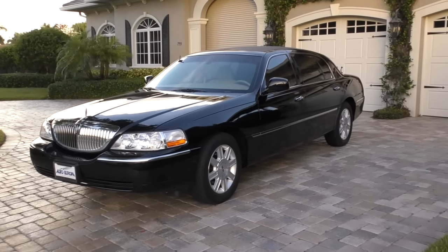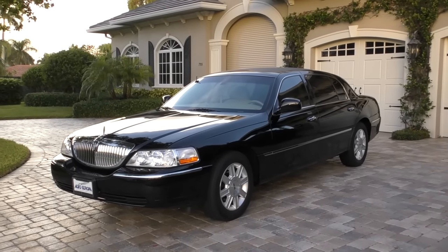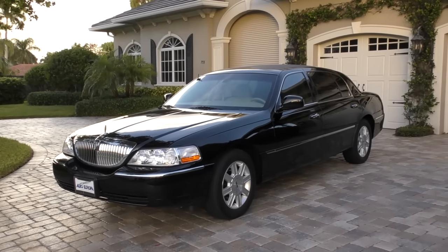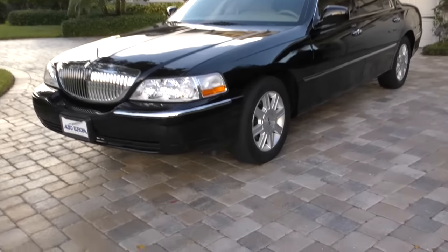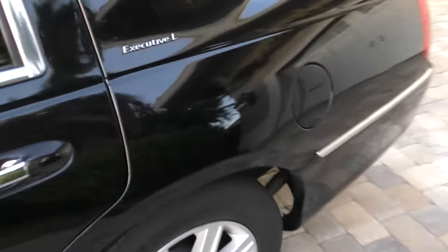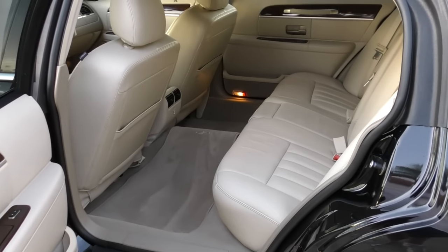You can imagine how many business deals have been closed in these, how many people sent to their deaths, how many newspaper articles. These things just pull up everywhere and make people think something important is going on, even if it isn't. Beautiful alloy wheels, riding nice Michelin tires. Oh God, I could go on about this thing. Executive L, love it.